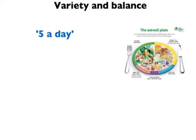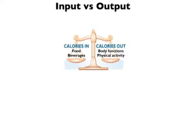You need a balance of food from the different groups and a variety from within each group. A good example of this is eating 5 a day. However, it is important to eat a variety within this group, so we get the necessary range of nutrients. This is why eating 5 apples will only count as 1 of your 5 a day.